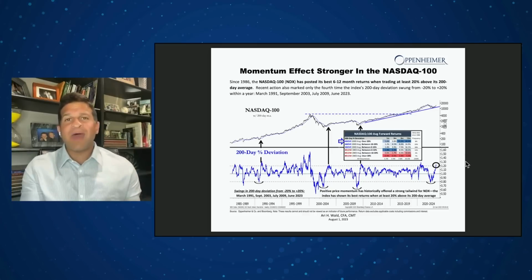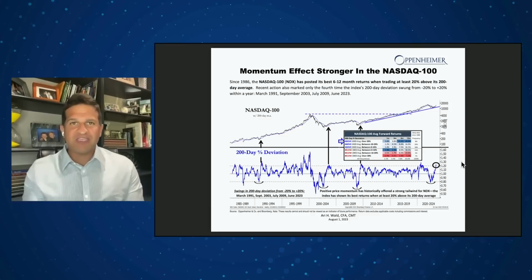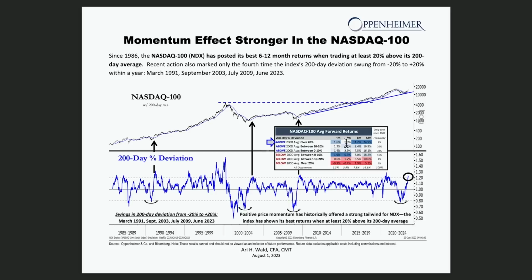But here's the thing. That's why you've got to back test your indicators. And what you would find is that historically, this is actually a very good thing for the Nasdaq. The Nasdaq 100, Dave, has posted its best forward return 6 to 12 months later when at least 20% above its 200-day average. What I'm flagging here also is that we counted a few other occurrences when this index moved from 20% below the 200-day to 20% above the 200-day within a one-year time: 1991, 2003, 2009. All periods coming out of a bear market, confirmation of a new bull market that continues. So the market is behaving in a manner consistent with a trend that should continue.